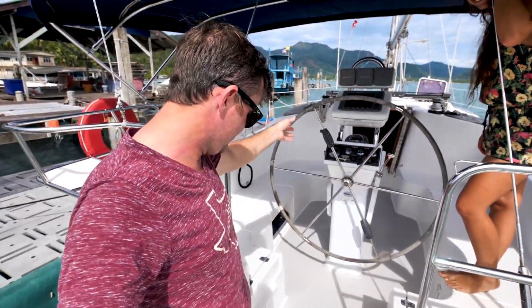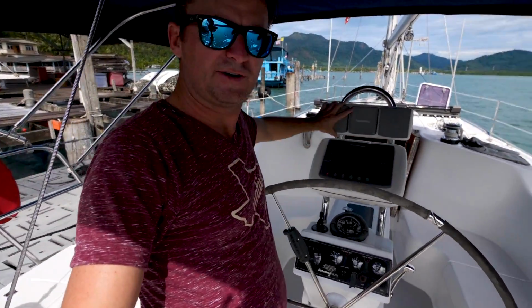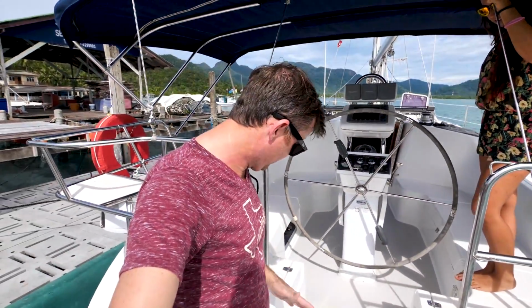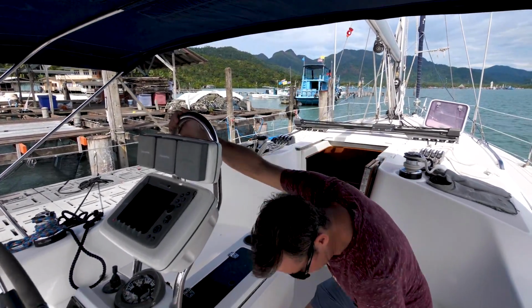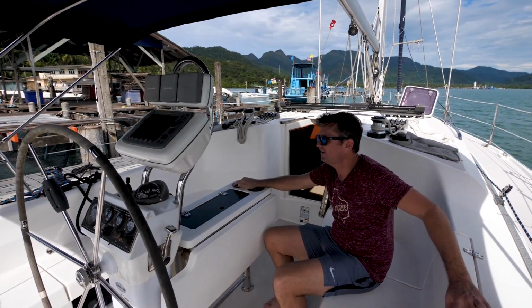So this is the helm station. Nice chart plotter and all your instruments here and everything. It's got a nice little sugar scoop and all that. You can actually put a seat right here too for sitting down. So it's a nice and roomy cockpit. Really, it'd be comfortable for long cruises. Put some cushions here, you'd be all right. I wouldn't have a problem with this.